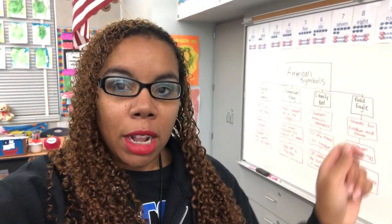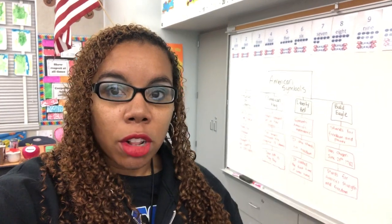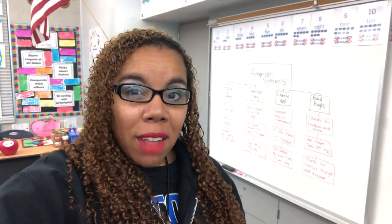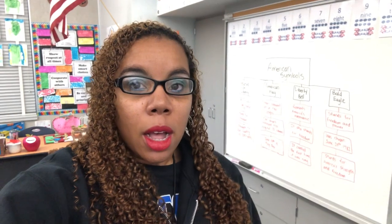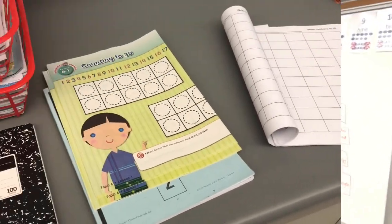The penalty box is I write their name in that little piece of paper, put a sheet protector on it so I can erase it, and they have to earn their name out letter by letter. And I really make them work hard to get out of the penalty box. So usually I don't really have kids in it. Every once in a while I might, but they really try and work hard to get out of it. So we will be doing games later on today. And that's pretty much it. So right now I'm going to show you my centers and what I have planned today.